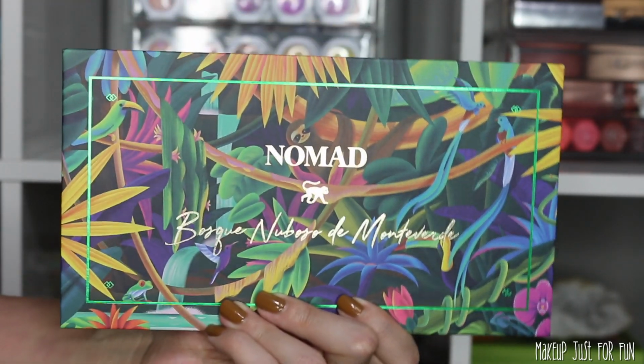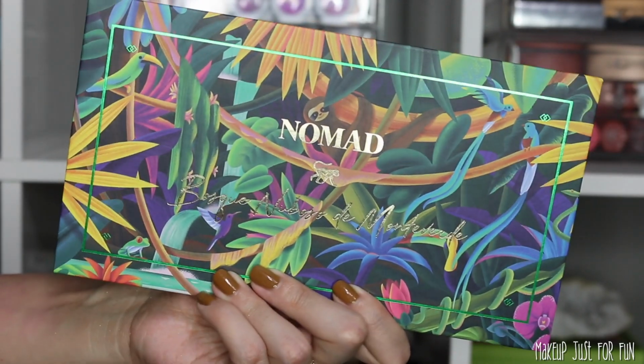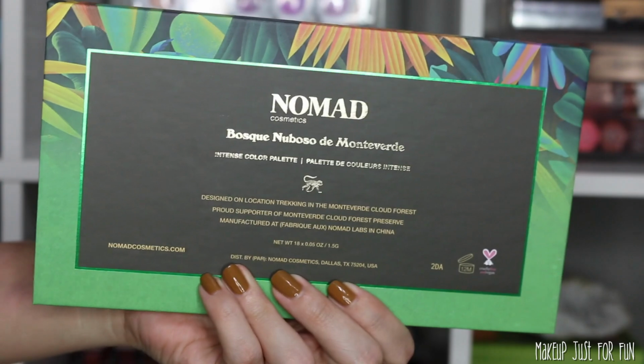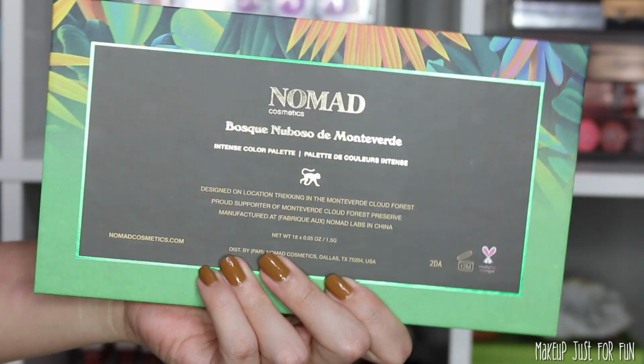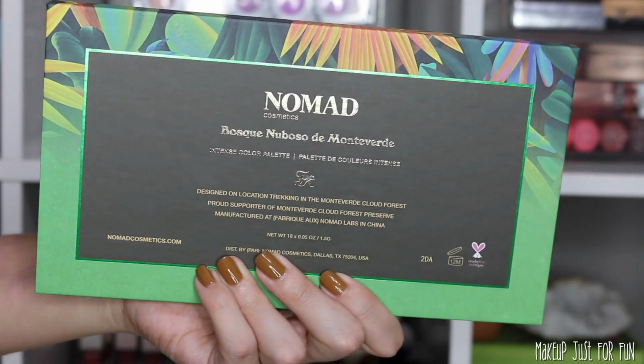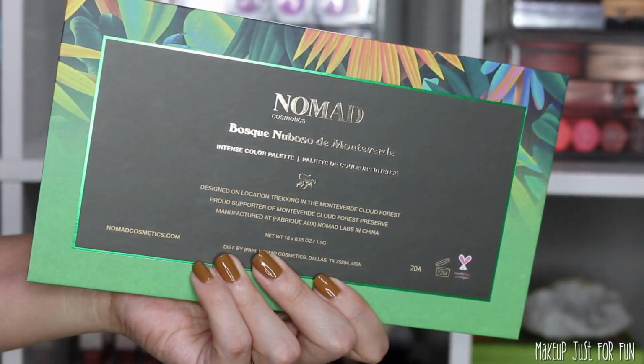And I'm so happy to see a cute little sloth here. I love this vibrant, beautiful, bright packaging. Yet again, just beautiful artwork on the palette here, and a reminder that the Nomad palettes are cruelty-free and vegan, so safe for all my vegan friends.